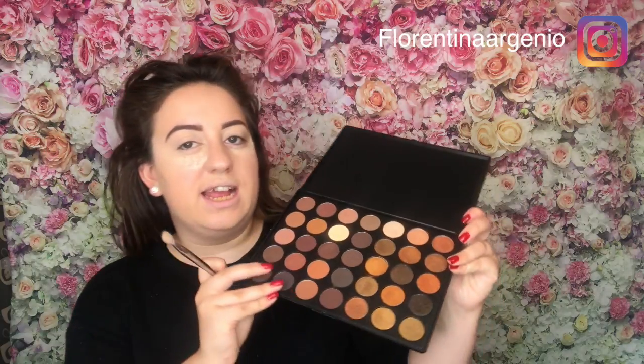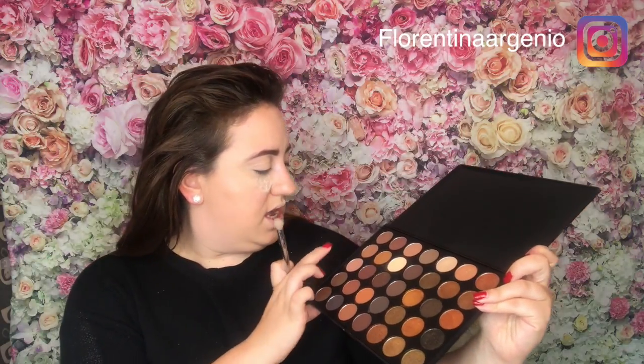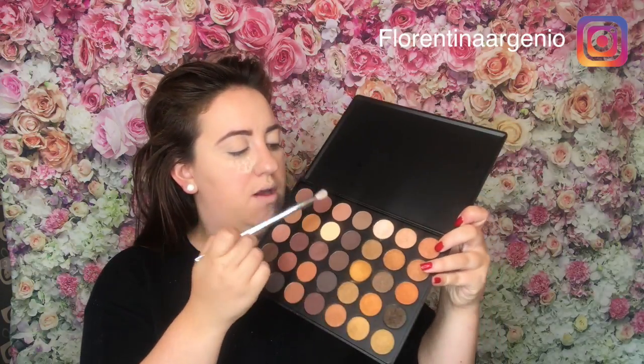Next up, I'm going to go in with my 203 brush, and we're going to start using our transition shade. So we're going to go in with this colour up here. We're just going to take that on our brush, bash it, catch any fallout. Then we're just going to go up and apply this up over the eye, and this is just going to become our transition shade, and we're just going to bring this around the eyelid.